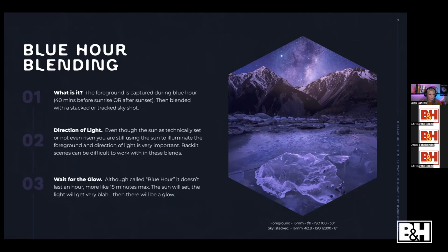So as you can see in this image on the right, the sun actually set directly behind the mountains. You can see kind of in the V of the mountains, there's a little bit of haziness and light that came through. So this was kind of a difficult foreground to work with. However, because the Milky Way lined up right in that V, I got lucky because it looks like that light is coming from the stars and not from the sun.